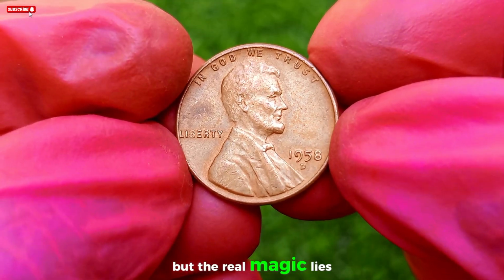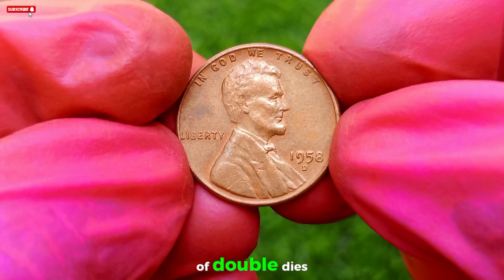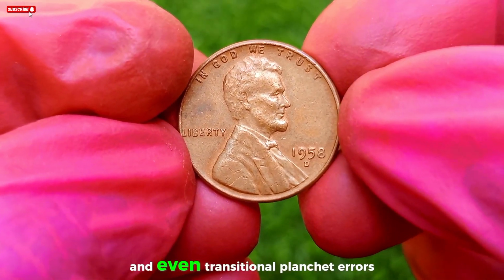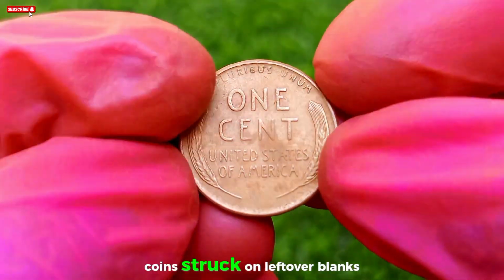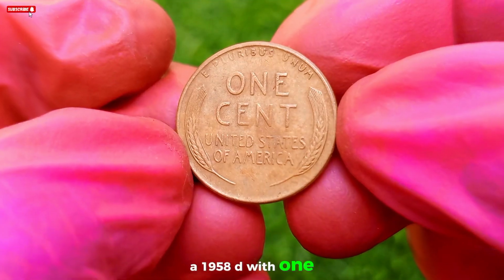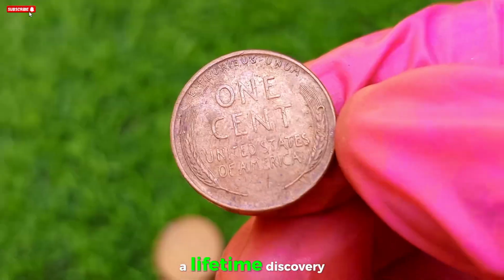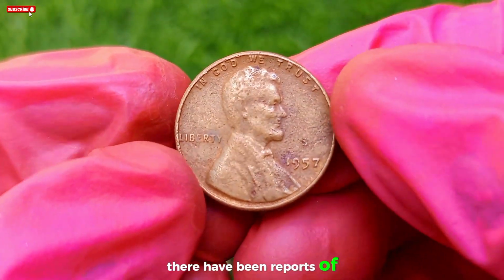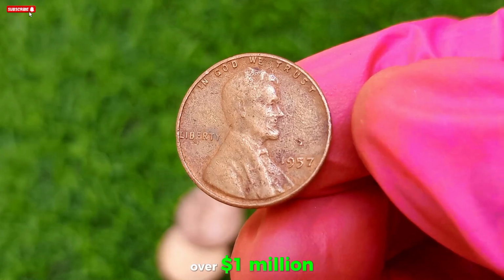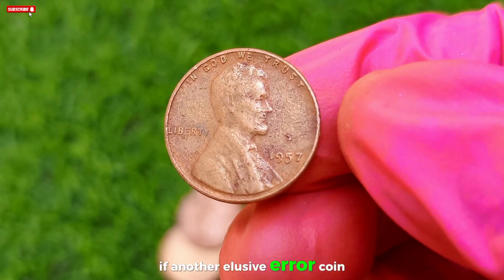But the real magic lies in the errors and oddities. Whispers in numismatic circles speak of double dies, repunched mint marks (RPM), off-center strikes, and even transitional planchet errors, coins struck on leftover blanks from earlier years. A 1958 D with one of these rare defects becomes more than a collector's item. It becomes a once-in-a-lifetime discovery. There have been reports of unique 1958 D pennies that sold privately for over $1 million, and some believe even higher values are possible if another elusive error coin surfaces.